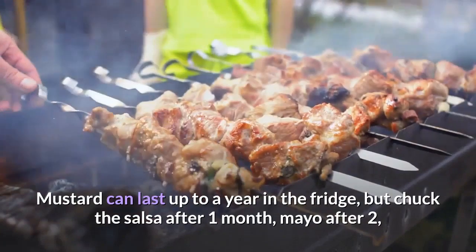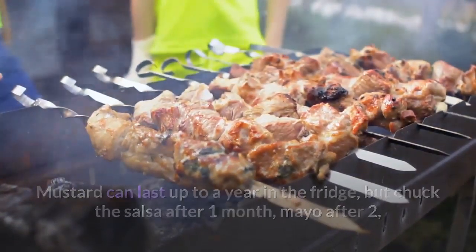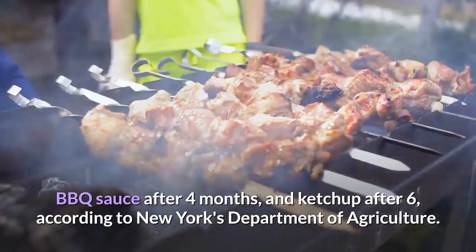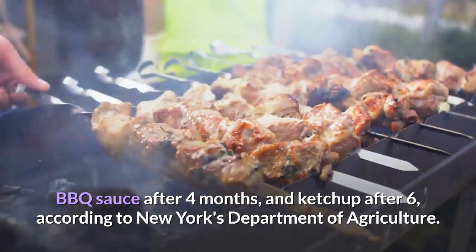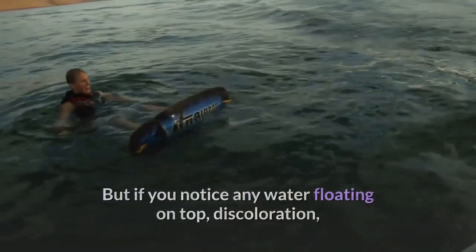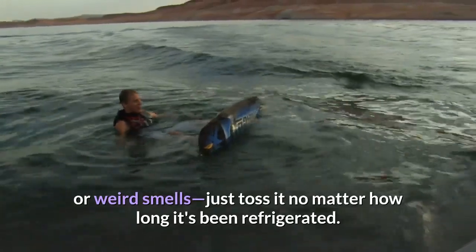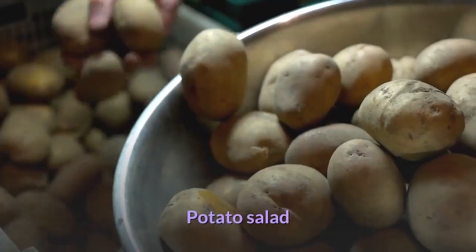By doing this you're putting some of that bacteria back into the container. Mustard can last up to a year in the fridge, but chuck the salsa after 1 month, mayo after 2, barbecue sauce after 4 months, and ketchup after 6, according to New York's Department of Agriculture. But if you notice any water floating on top, discoloration, or weird smells, just toss it no matter how long it's been refrigerated. Potato salad.